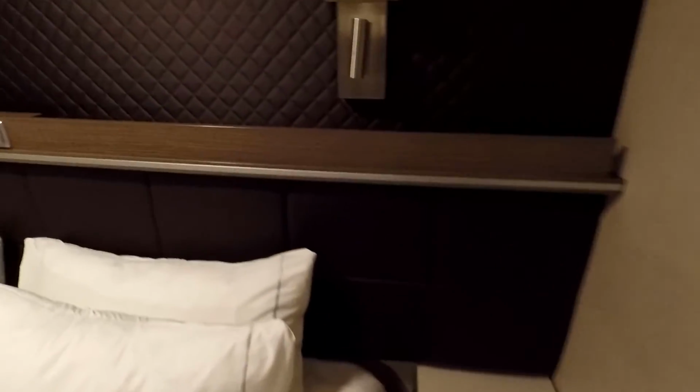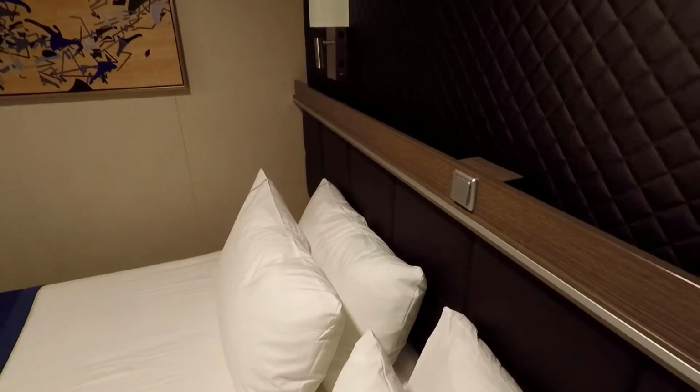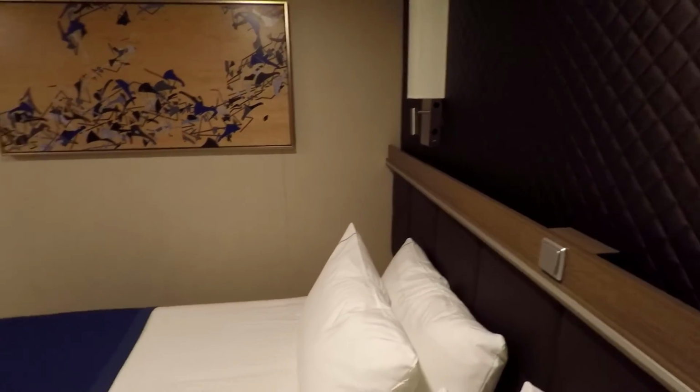Turning around towards the bed, you're going to see that there's a couple of these nightstands. There's one here, and we'll show you the other one in a moment, as well as there's shelving behind the bed to keep your phones and things in, and a light switch here, which is really convenient when you want to go to bed at night. You don't have to get up.